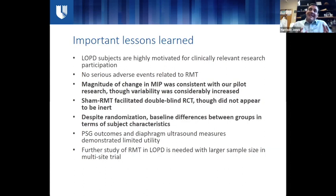And we did have these baseline differences between groups at the start of the study, where the participants in the treatment group were generally a little bit sicker and less healthy than those in the control group. So we had some things kind of stacked against us here. We had really great participation. There were no serious adverse events, and everything worked out really well from conducting the study and recruiting, enrolling, and retaining participants, which is always really important.